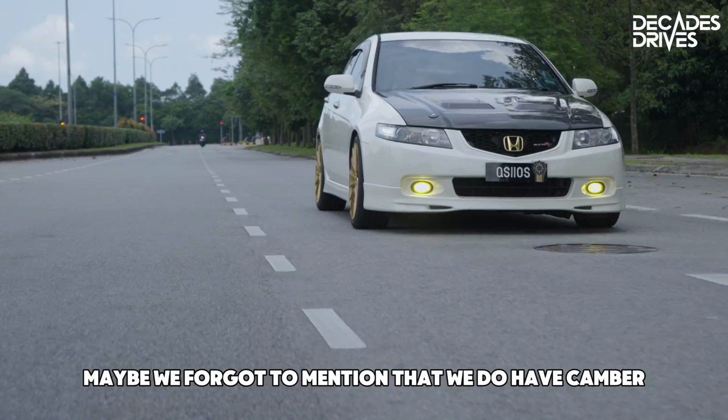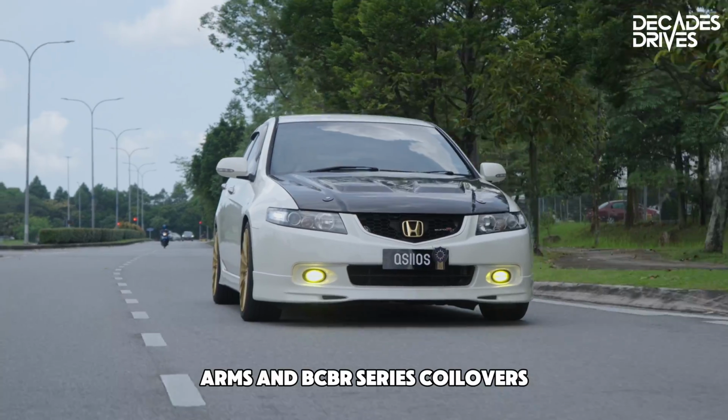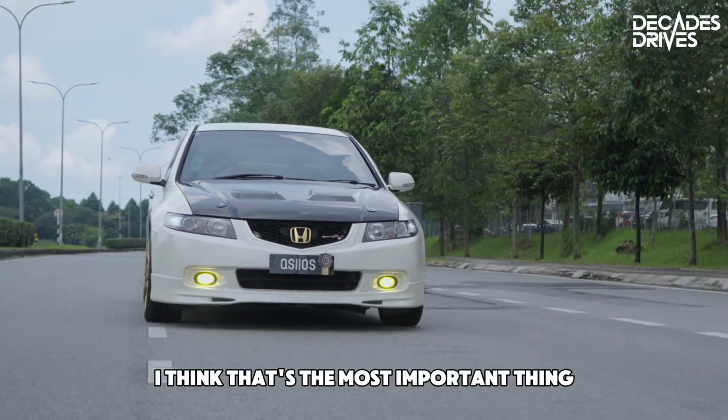Maybe we forgot to mention earlier that we do have camber arms and BC BR series coilovers. But again, everything is meant to be comfortable. I think that's the most important thing.